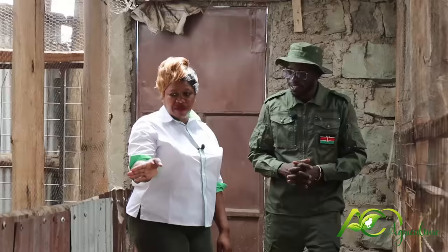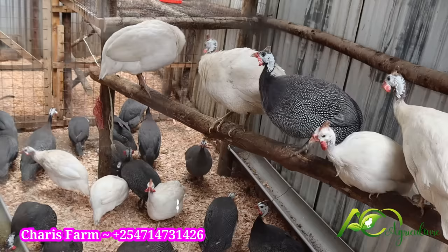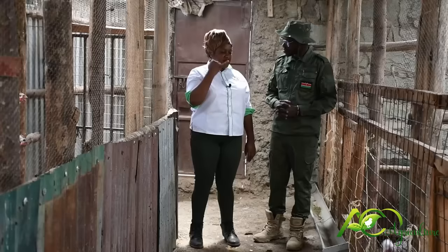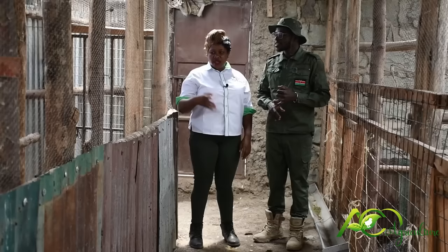We also have kanga. These are guineafowls. Different species of guineafowl. We have the white guineafowl. We also have the dotted guineafowl. Normally we have 6 species of them, but here we only have 3 species. The white, the dotted one and the white chested.